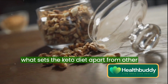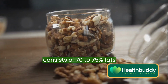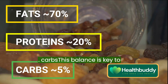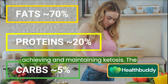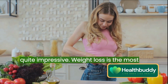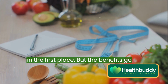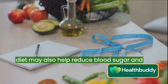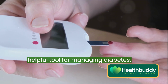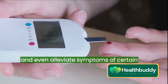But what sets the keto diet apart from other low-carb diets is the specific macronutrient ratio. A typical keto diet consists of 70 to 75% fats, 20% proteins, and only 5 to 10% carbs. This balance is key to achieving and maintaining ketosis. The potential benefits of the keto diet are quite impressive. Weight loss is the most well-known benefit, and it's often the main reason people turn to the keto diet in the first place. But the benefits go beyond just shedding pounds. The keto diet may also help reduce blood sugar and insulin levels, potentially making it a helpful tool for managing diabetes. There's also some evidence to suggest it may improve heart health, brain function, and even alleviate symptoms of certain neurological conditions.